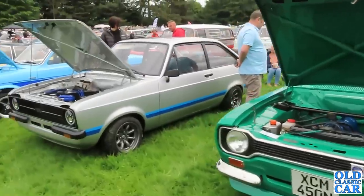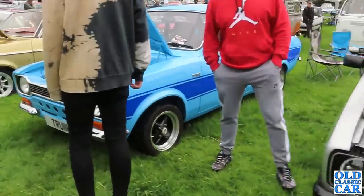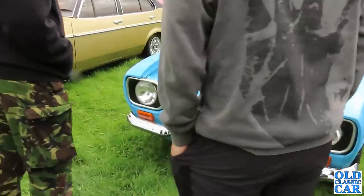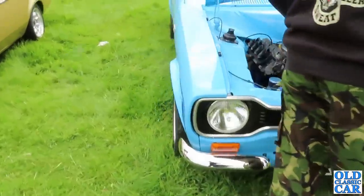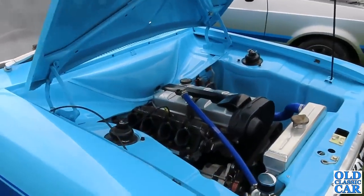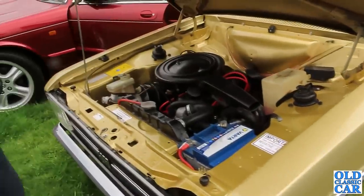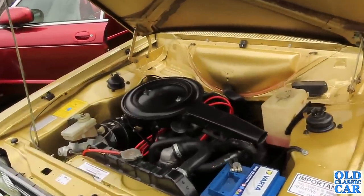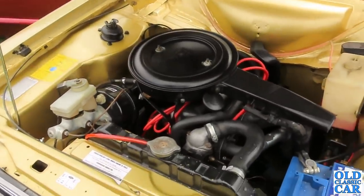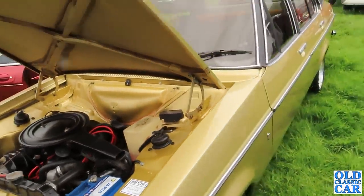Okay, let's walk up here in the general direction of sandwiches. Mark II and Mark I RS2000. Oh, sorry. Yeah. All is not original under there, I suspect. Same colour. Yeah, this looks more... 1.3 Ghia. Is it a Ghia, is it? Yep. Yeah, I guess the jazzy paint and the vinyl roof, that's a sign of a Ghia, I imagine.